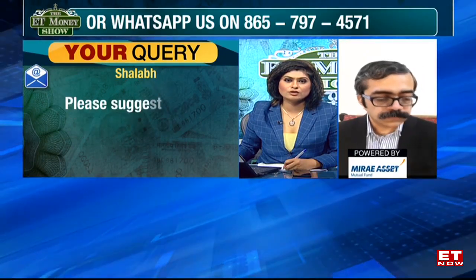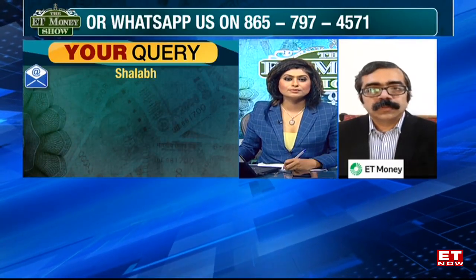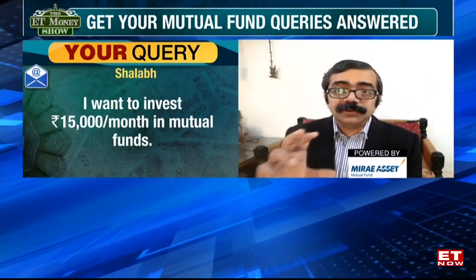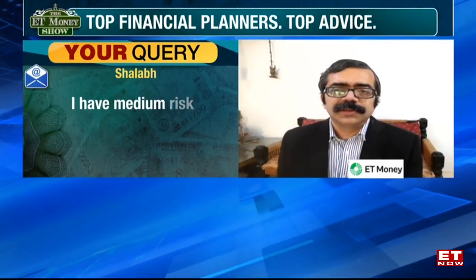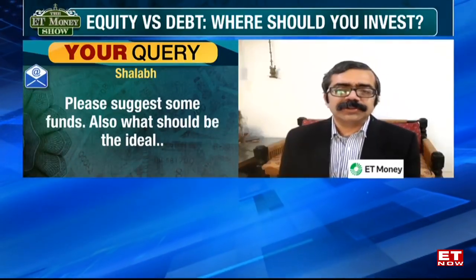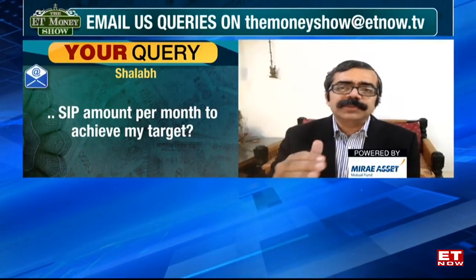And for that purpose, what should be the SIP amount per month to achieve the target? So if you look at the amount which needs to be accumulated, one, it's a slightly higher figure of 5 crores. The second, rather the major point, is that there are only 15 years available till the time of its achievement. So if this goal has to be achieved, assuming a compounded annual rate of return of 12%, a sum of around 1 lakh rupees per month would have to be invested.